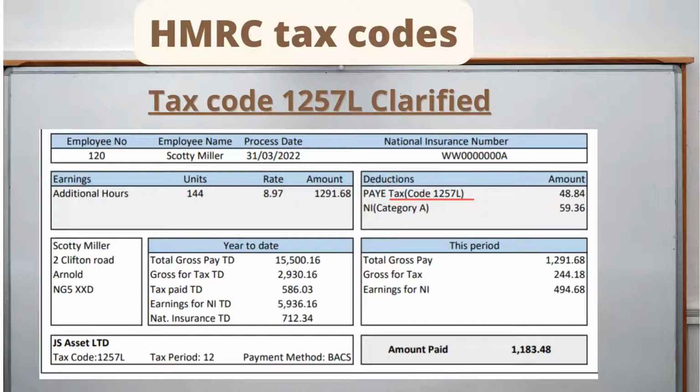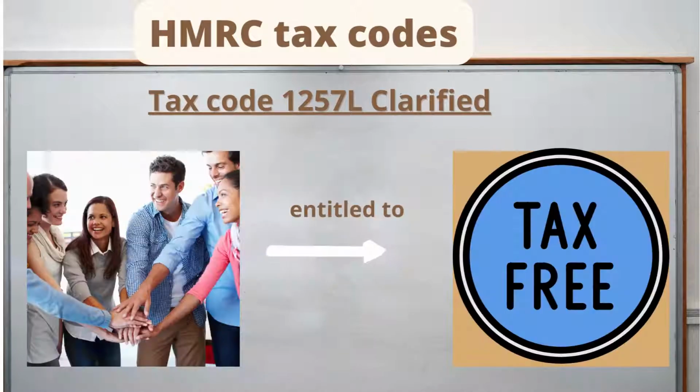You can find your tax code displayed on your payslip, normally listed near your national insurance number. Your employer has to provide you with a payslip. Practically, you and me, everybody in the UK is entitled to a tax-free personal allowance, which means that a certain amount of your income each year is paid to you without being taxed.